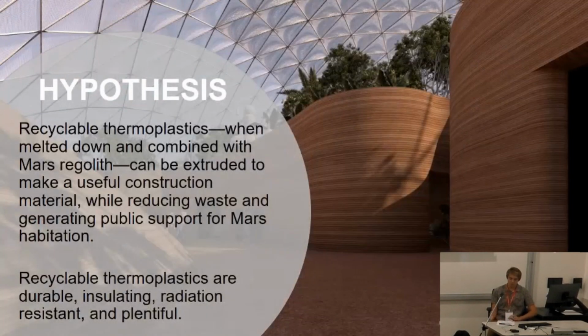I wondered if it would be possible to use the mountains of plastic waste we already have here on Earth, mixed with Martian regolith, to create a super durable, insulating, radiation-resistant, multi-purpose construction material for Mars habitation. I formulated my hypothesis from here, which was: recyclable thermoplastics, when melted down and combined with Mars regolith, could be extruded to make a useful construction material while generating public support for Mars habitation. And recyclable thermoplastics are durable, insulating, radiation-resistant, and plentiful.